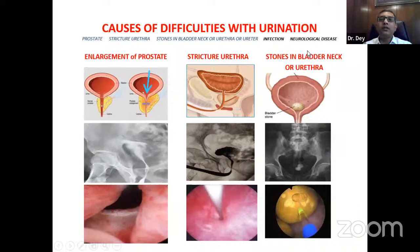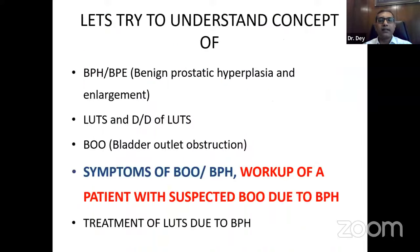So if somebody has a spine disorder, the nerve supply of the bladder is gone, and he will not void properly. So neurological disease can also cause it. So everything should be kept in tandem while discussing this.